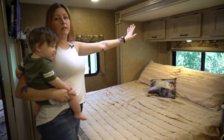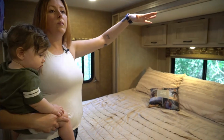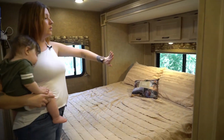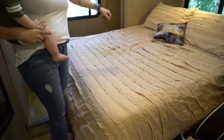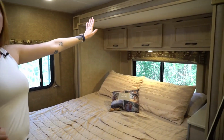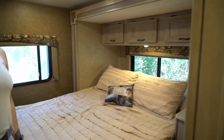This is the one slide out, so you don't have to worry about multiple slide outs, and enough space on the side of the RV when you park it. It's just this one little slide out. There's space on either side to get all the way around, so you're not having to crawl over the bed to make it and stuff. There's all this storage up above, keep stuff in there that you don't have to access all the time, but you still have space up there to keep it.